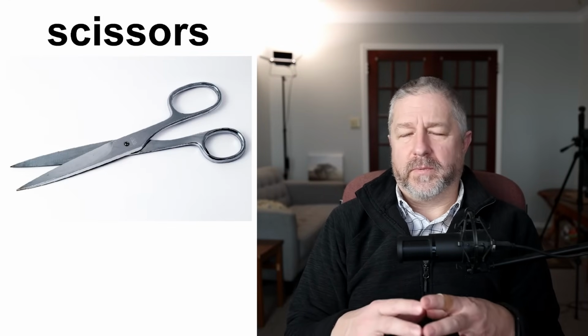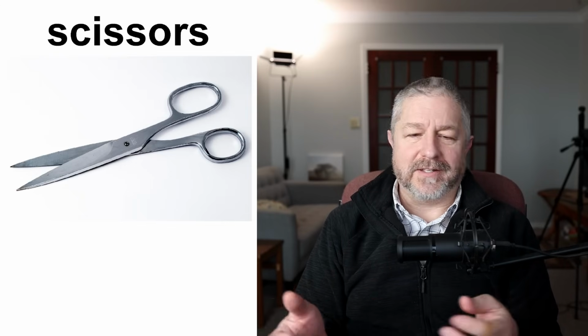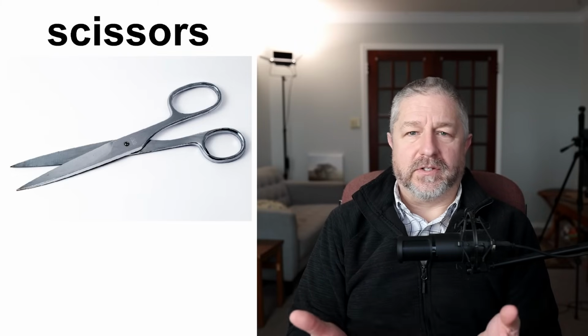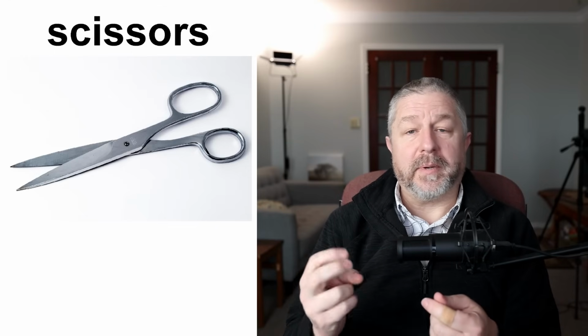Scissors. This one is another example of a word that has more letters than it needs. It doesn't need the letter C as the second letter, and so people sometimes accidentally try to pronounce the C. But these are scissors. When you need to cut some paper, you use some scissors or a pair of scissors. Has anyone seen the scissors? That's a common question in our house.